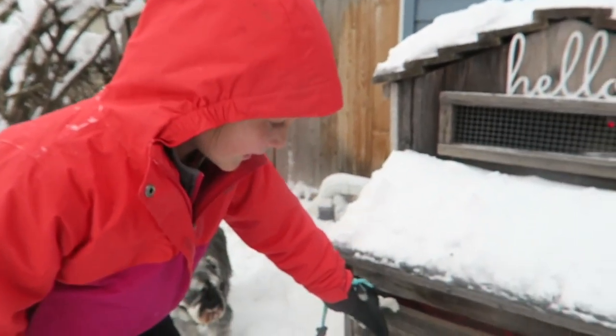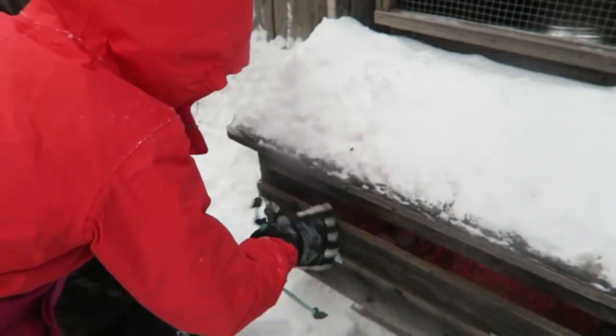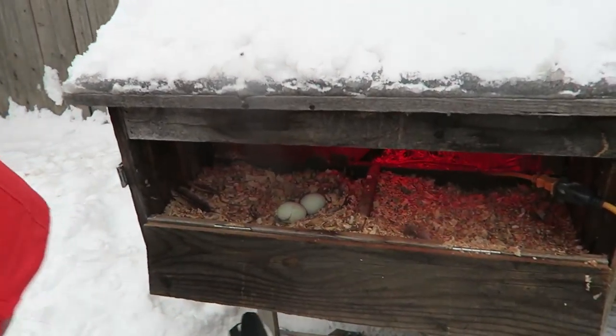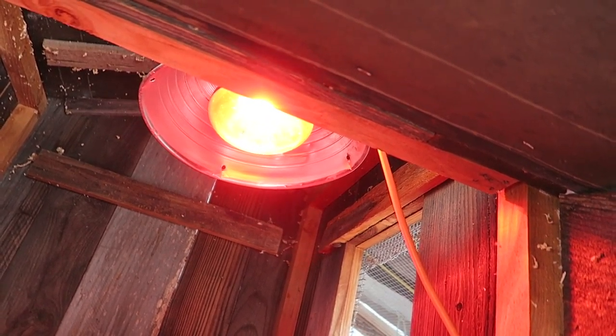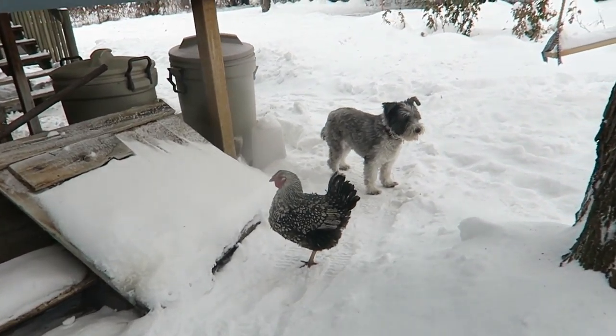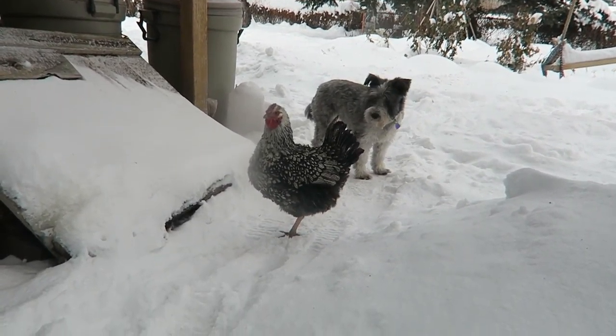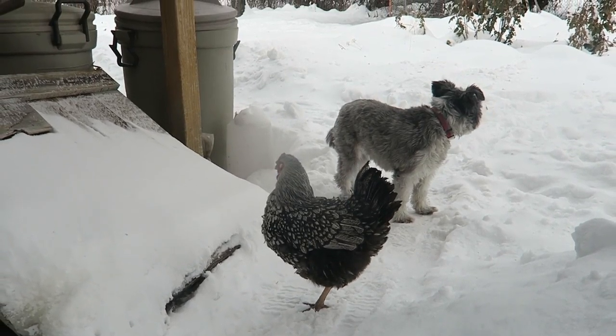And this is where we get the eggs. See how many eggs we have. We got two eggs! There's their heat lamp. Keeps them nice and cozy. I think it's so funny when the chickens go up on one leg. Looks like a little chicken on a stick.